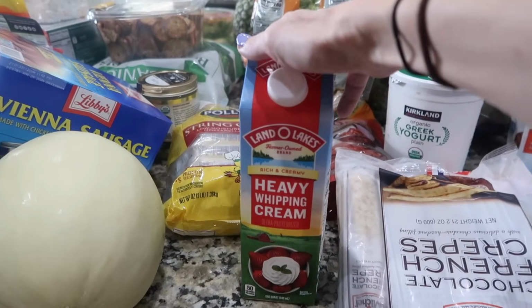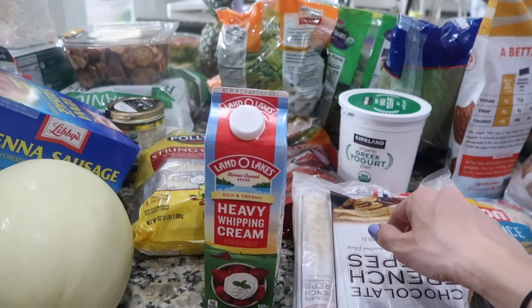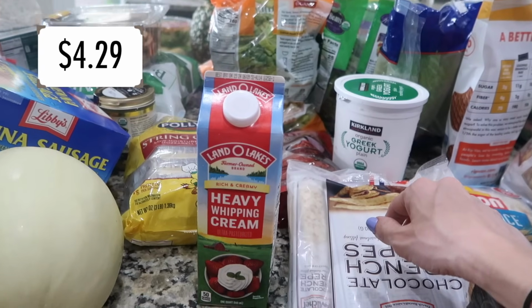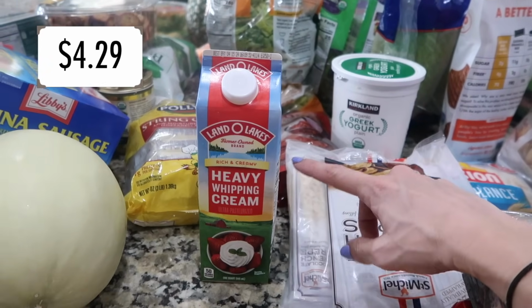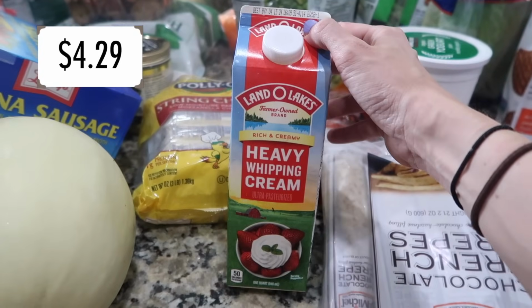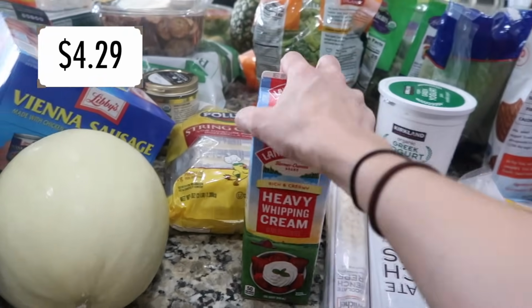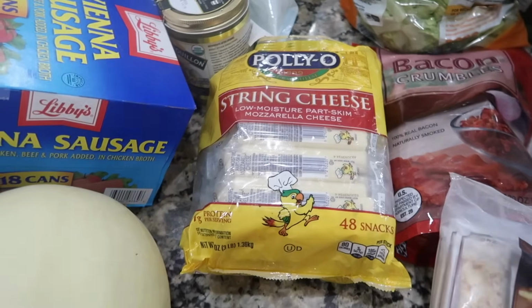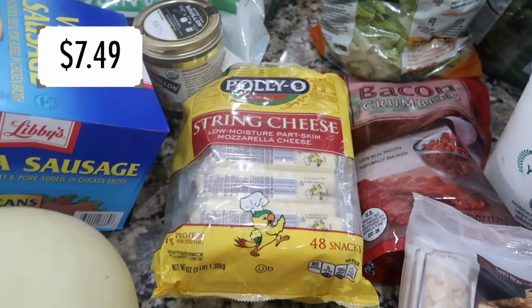I got some heavy whipping cream. If you saw my homesteading video, you saw that I made some butter with heavy whipping cream. So I don't know if I'll do that again or if I need this for recipes or whatever, but I always like having it on hand. It lasts quite a while. This expires April 15th. So over a month, like a month and a half. String cheese, this is great to just throw in the kids' lunches. It's a quick, easy snack for the kiddos.